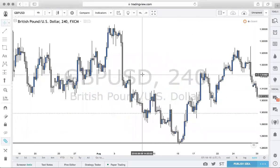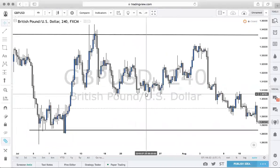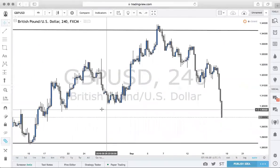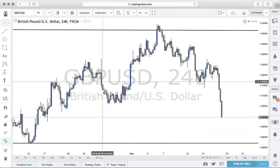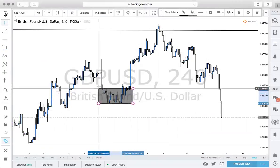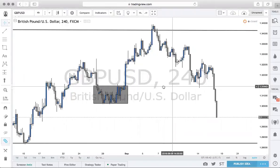I do like the 4 hour. I'll either trade the 4 hour or the 1 hour. That's typically my couple trading time frames here. So you can see on the 4 hour, we were making very nice uptrend moves, higher highs, higher lows. We had a slight consolidation area here before we broke out of it and continued the move up.